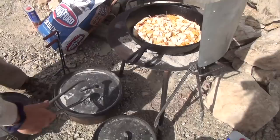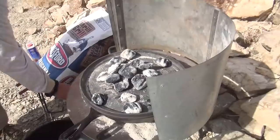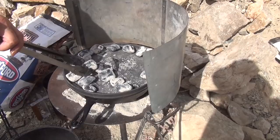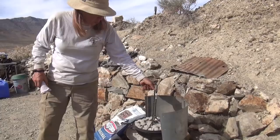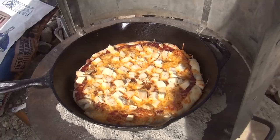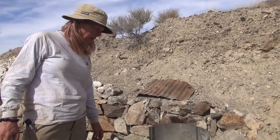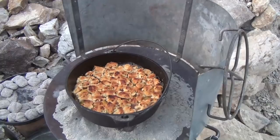Yeah. 12 inch lid. Or charcoal. Be careful with who you let into your circle. About 25 minutes, we'll have pizza. We finished the pizza right now. As you can see, a little bit of chicken, some cheese. All it is tomato paste with a little bit of oregano and garlic in it. And it's Pillsbury pizza crust. Couldn't be simpler to make this if you're out camping. You just need a skillet and a lid. Beautiful fresh pizza.